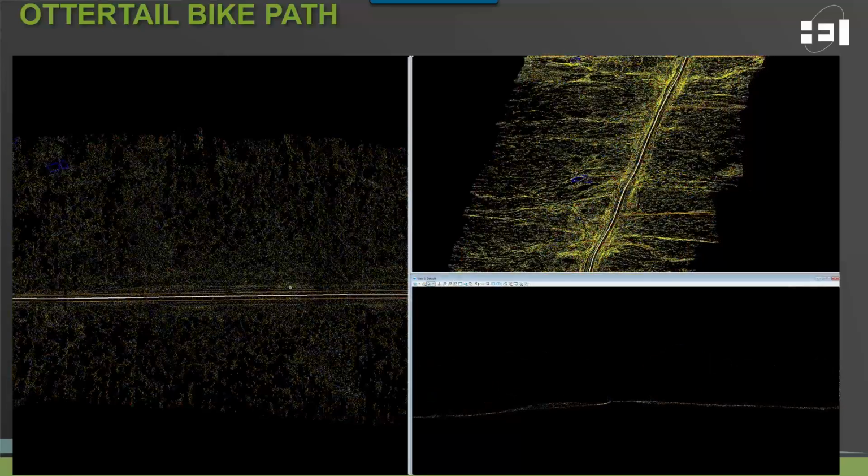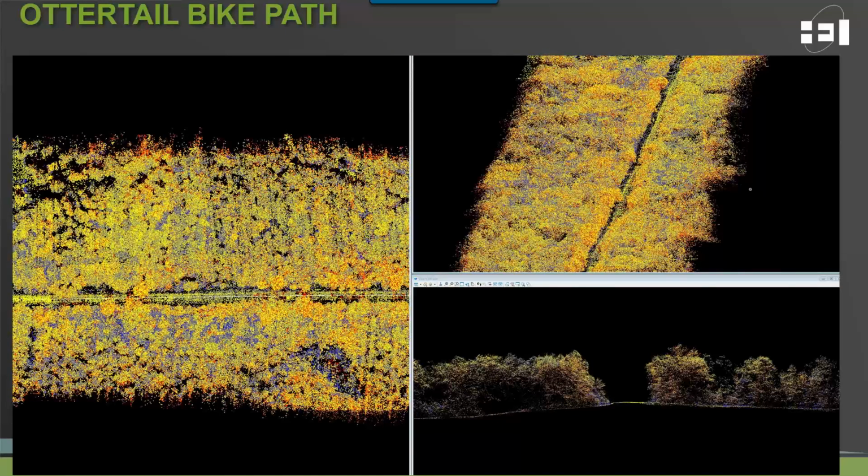Left view is top down. Upper right view is kind of skewed at an angle, like looking at a plane. And then the bottom right is a true cross section. And this is the software we live in when we're doing this. This is MicroStation with a TopoDot toolbar.